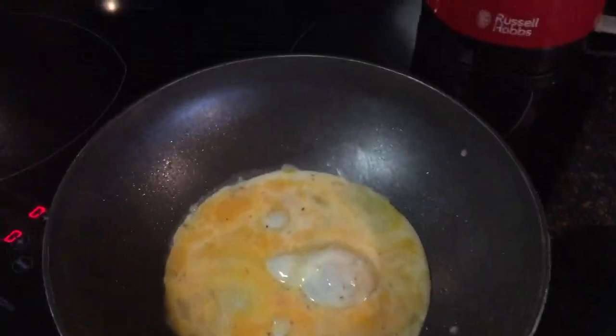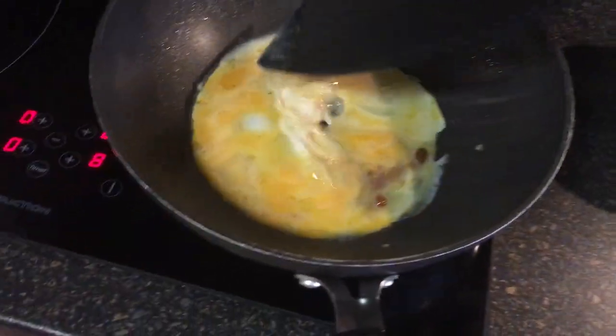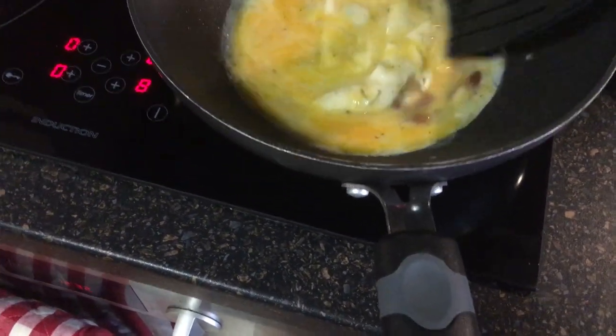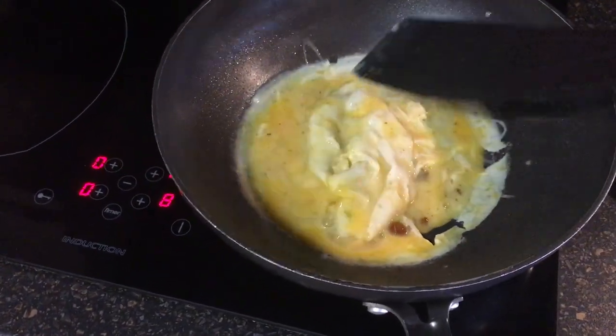Got the eggs in the pan, as you can see there, nice and bubbling. So what I'm gonna do now is I'm just gonna grab myself a spatula, and I don't like it to be too neat, so it cooks faster if I just pretty much mix it all into the middle. So that's what I'm gonna be doing.